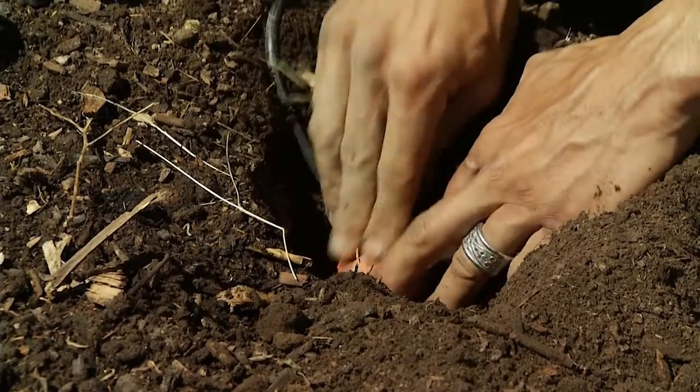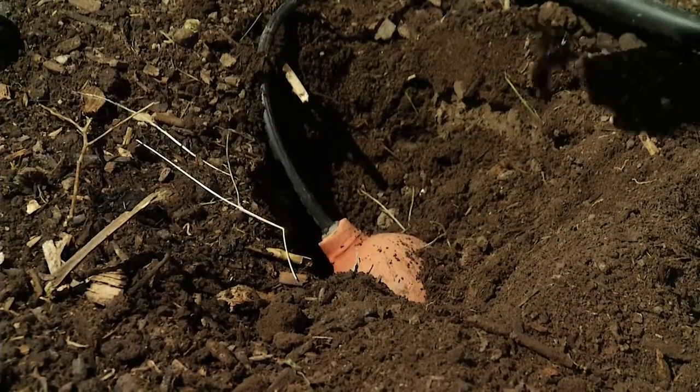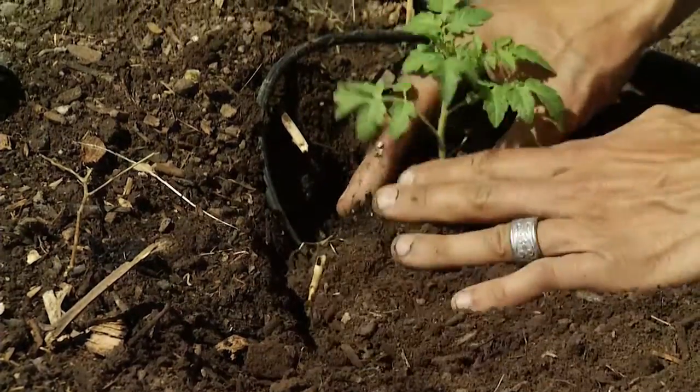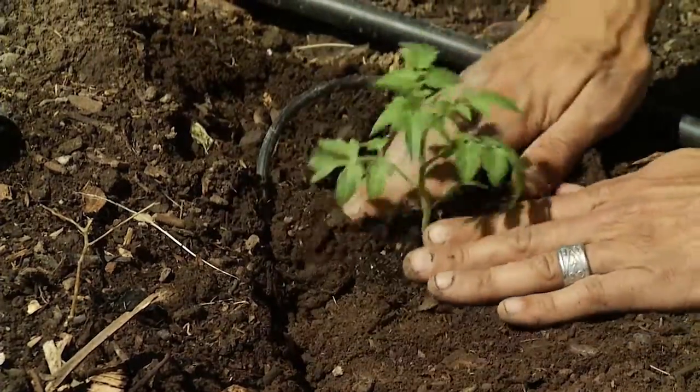I think it's important. I think the more water becomes an issue in the desert and in the country in general, we're going to need to look towards systems that are even more efficient than drip irrigation.